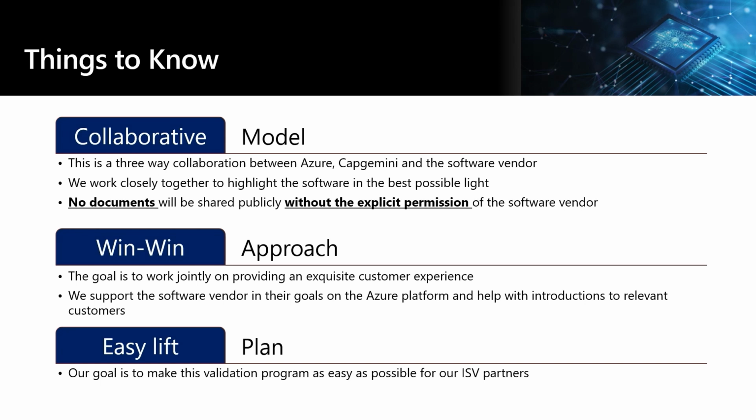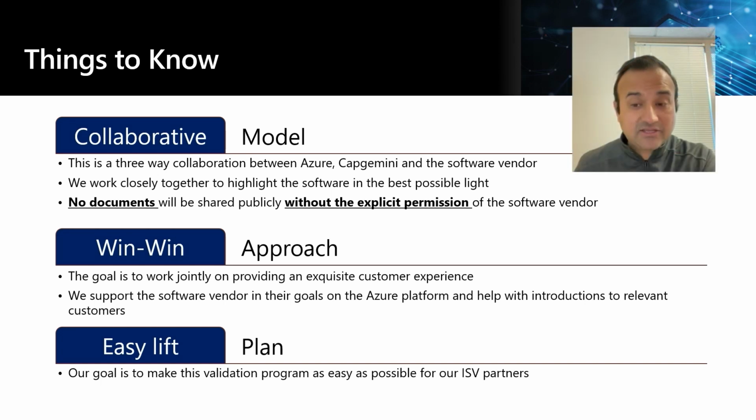So finally, to summarize this program, this is a collaborative approach wherein Microsoft, Capgemini, and the software vendor work hand in hand. And our goal is to showcase your software in the best possible light. Nothing will be shared without the explicit permission of the software vendor. We really want to produce a win-win scenario. We work jointly to produce a great customer experience. We support software vendors with introductions to Microsoft customers. And finally, we've tried to make this as easy as possible for our software partners.